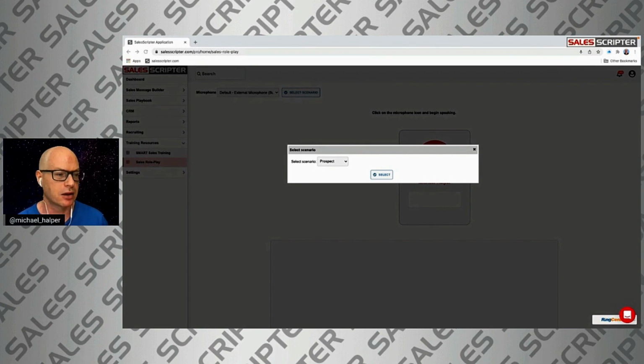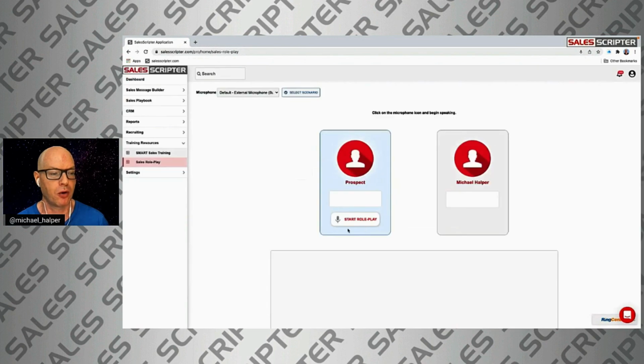I just want to show you this real quick. So in Sales Simulator, what you can do is you can basically role play 3 different scenarios. You can role play a prospect, you can role play a gatekeeper, or you could role play objections. So I'm just going to click prospect here, and I'm going to hit select, and this is going to start the role play scenario.